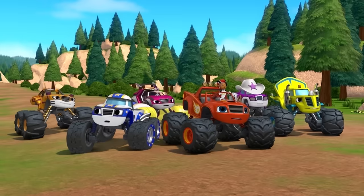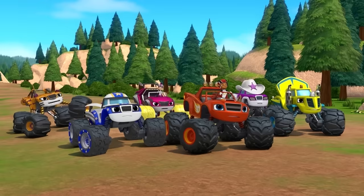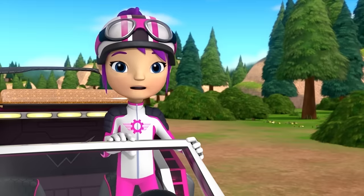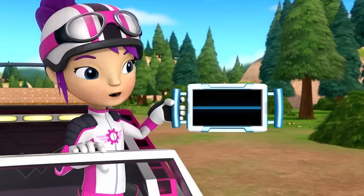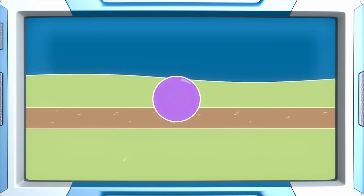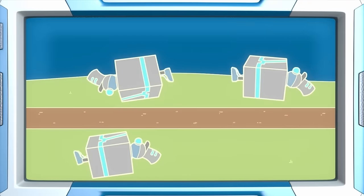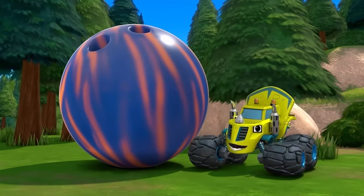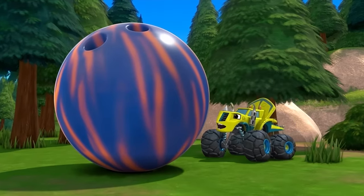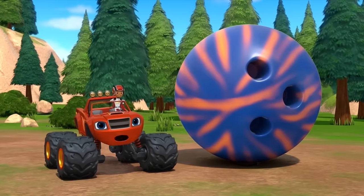Oh, man! If we're gonna get to that golden gift, we've gotta find some way past those gargantuan guards. Hey, wait! I've got an idea. What if we find something big and heavy that rolls? Yeah! Then we can roll it at those guards and knock them out of the way. Ooh! Zig find big round bowling ball! Good one, Zig! I wonder if that'll roll.